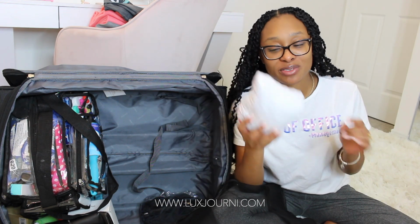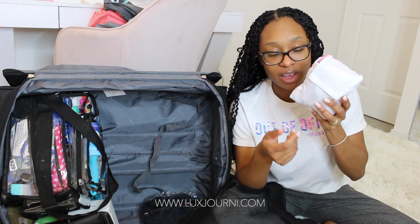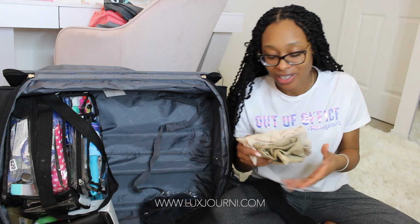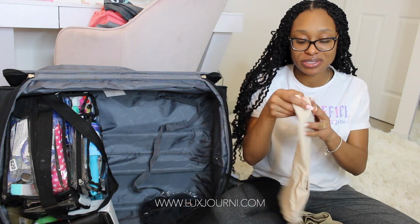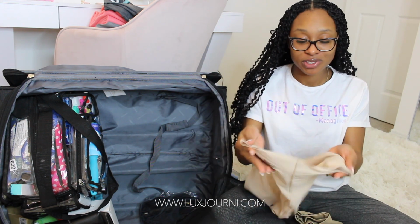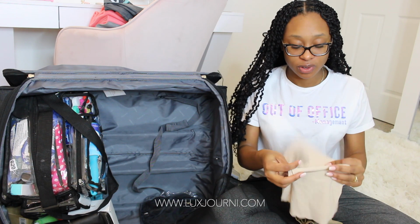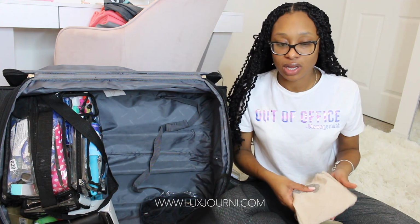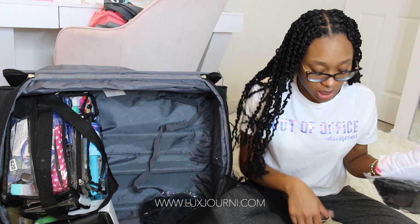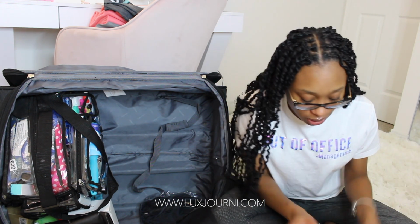Wherever I got the pillowcase from, it was stored in here, and I kept them. So I put all of my underwears in here. I know I'm skinny, but I still use a girdle just in case. Because when you're on a cruise, I don't know if you guys ever cruised before, but when you're on a cruise, you're usually like eating a whole lot. So you don't want your belly showing things that you just don't want it showing.